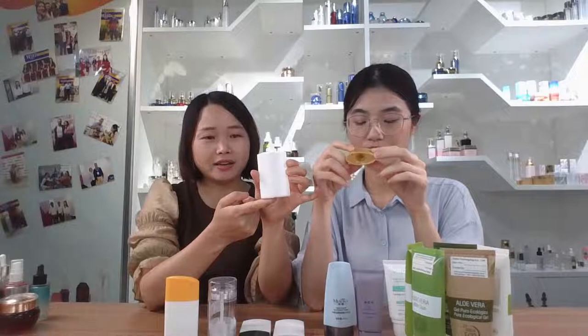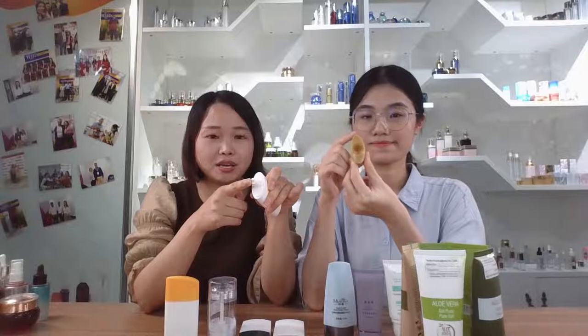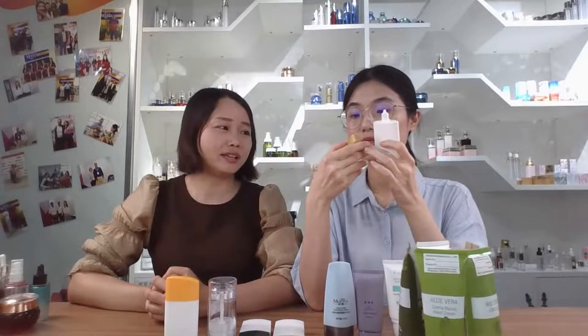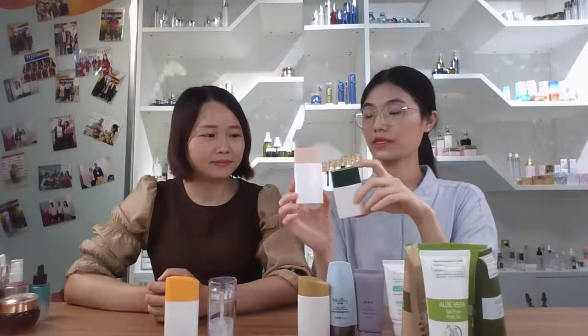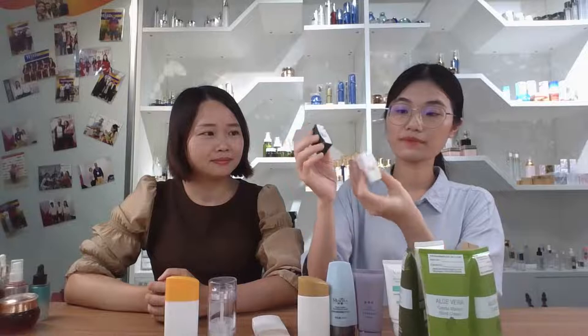And the nozzle can be made in translucent color, or the PP material original color. And the cap is also PP material. And this one is 40 millimeter, and this one is 60 millimeter. It's a square shape with different colors of the cap. You can see it's also double layers and in different colors.